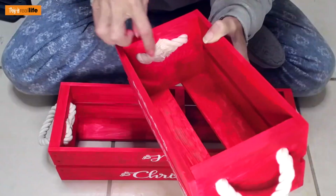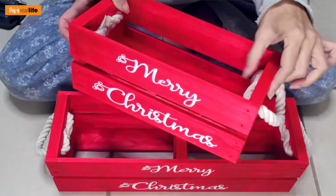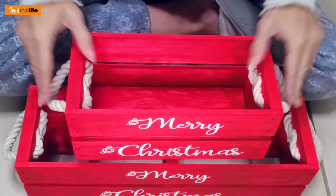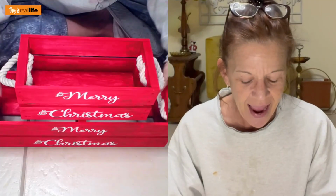So what I did is I just hot glued it. And then any of the frays, I just kind of lifted up a little fray and hot glued that down. And look how cute! I love them.